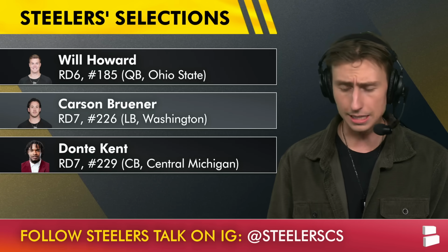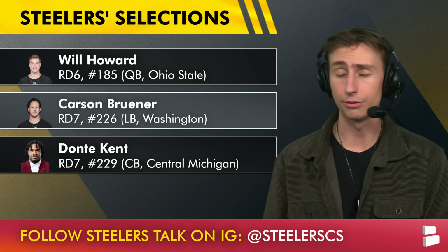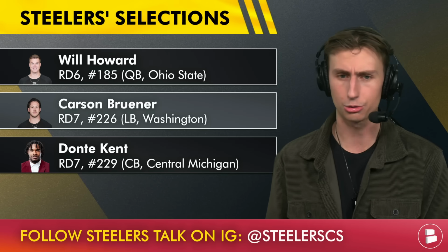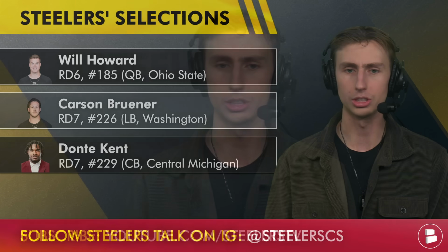And then already in the UDFAs, they're bringing in Rock Taylor from Memphis. They're already bringing in a tight end from South Alabama, and they're already bringing in Sebastian Castro, another guy that's going to compete for the starting nickel position here with the Pittsburgh Steelers. So tomorrow, we're going to have our full UDFA video where we're breaking down every single UDFA signing for the Pittsburgh Steelers. I can't wait to break that down because the Steelers are already bringing in some really nice prospects here as we get ready for rookie minicamp in just a few weeks.